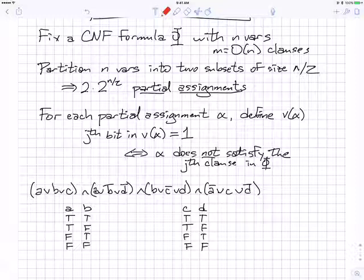Look at this partial assignment: A is true, B is true. The first clause is satisfied because A is true. The second clause is satisfied. The third clause is satisfied. But the fourth clause is not satisfied. These are the only literals whose values I know are false, so whether or not this clause is true depends on the assignments to variables that I don't care about yet. So the vector for this particular partial assignment is 0, 0, 0, 1. Yes, yes, yes, I don't know yet.